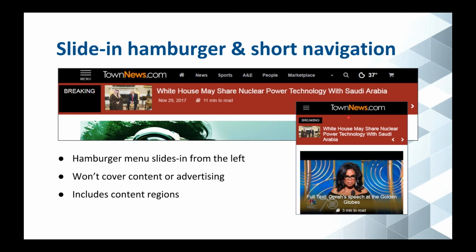This is pretty much the standard for any type of header design. We'll have this on our mobile design, but it matches the same way.